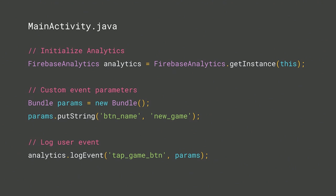Now we're going to send an event name and a map of parameters. These are custom events. It can be anything you want. The name of our event is going to be tap game button, and the parameters will tell you what button the user pressed. So it's a bundle. We're going to say the button name is new game. This is when a user starts a game of Penguin Swim.